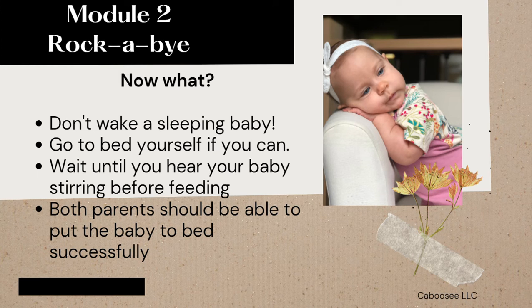If it had been 3 hours, I would get them from their bassinet, feed them in my bed with me. I really liked laying down and nursing. That was my favorite position. And then either we both fell asleep, and when I'd wake up, I'd put them in their bassinet, or I would stay awake, I'd let them eat, and then I'd slide them back into their bed.